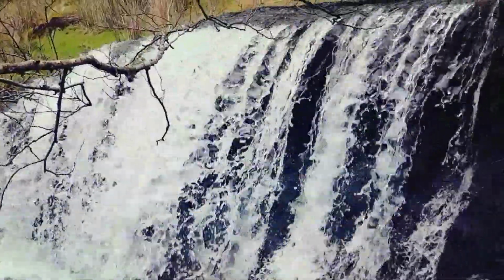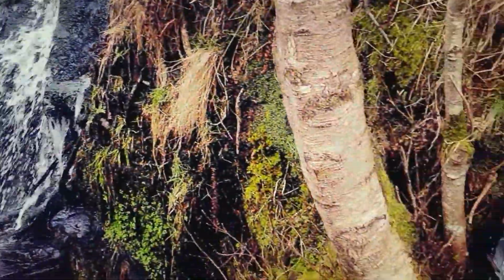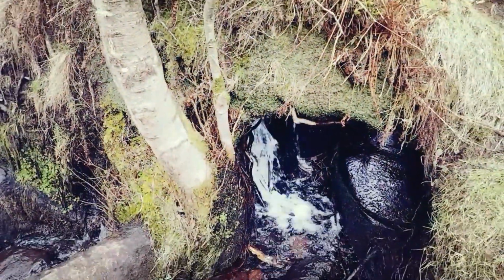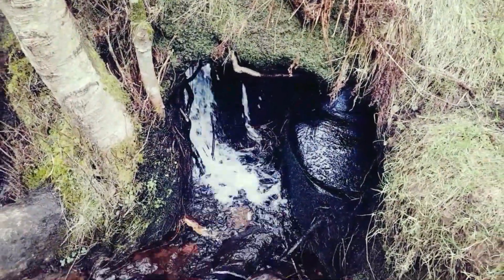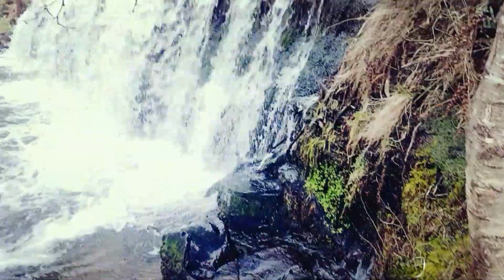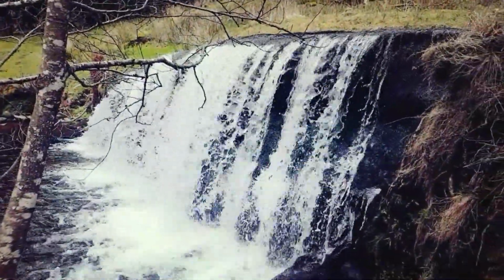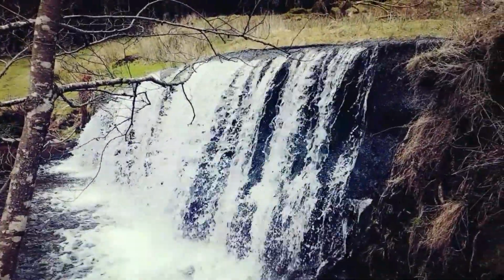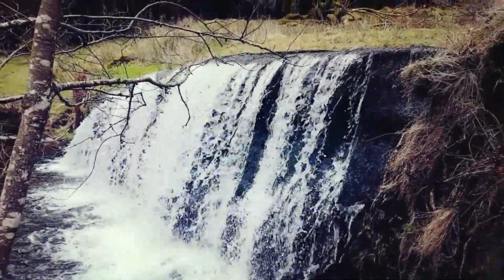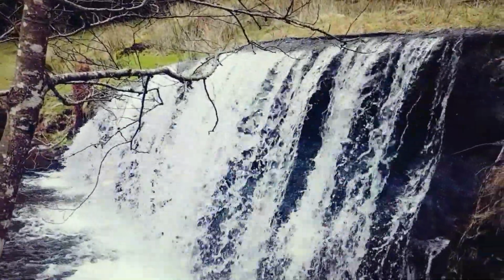Wow, just come across this lovely little waterfall here. Little tiny hole through there which is letting the water through. Lots of different types of moss. Very loud but very beautiful. This is a carry on from the waterfall that we just went up to, the bigger one that we just saw. Amazing stuff.